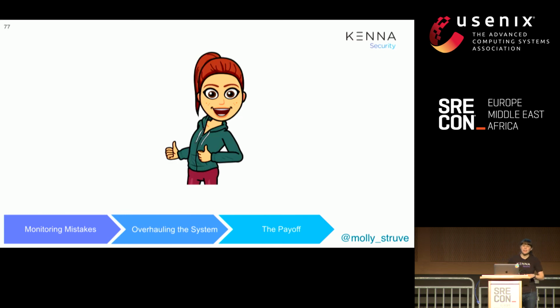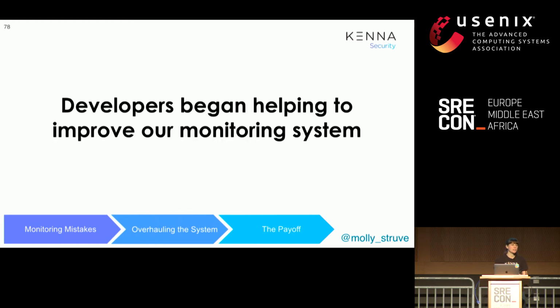The final benefit is the real kicker, and probably the most exciting benefit of all that you can get from implementing these monitoring must-haves, and that is developers began helping to improve our monitoring systems. Yes, you heard me right. Developers are actively contributing to the monitoring efforts. Because the new system is so straightforward and easy to understand, developers have bought into it and have started making their own alerts as well as improving on the ones the SRE team created.